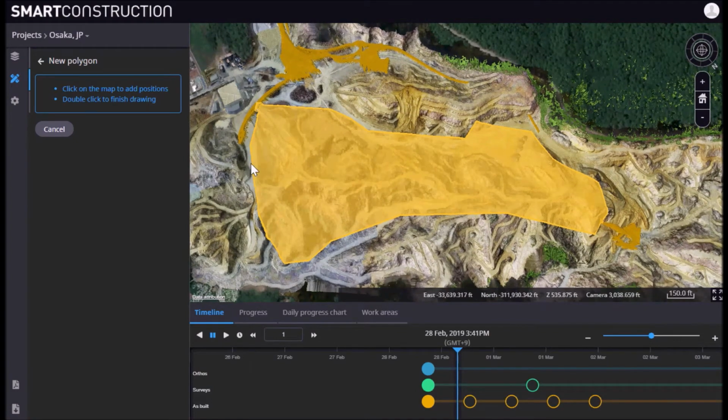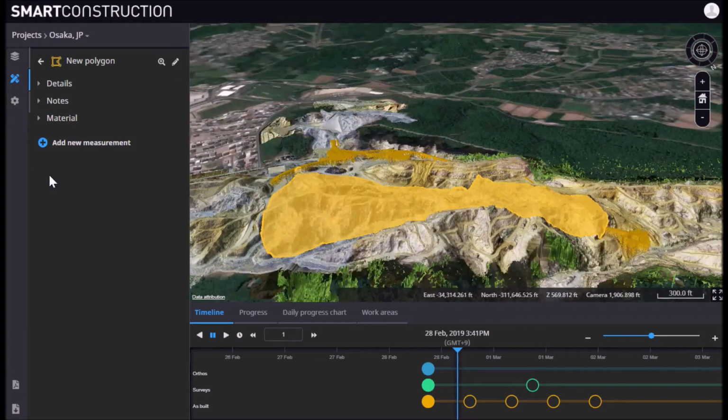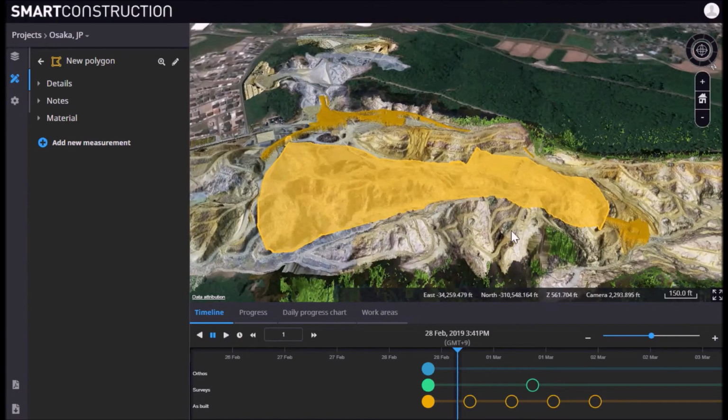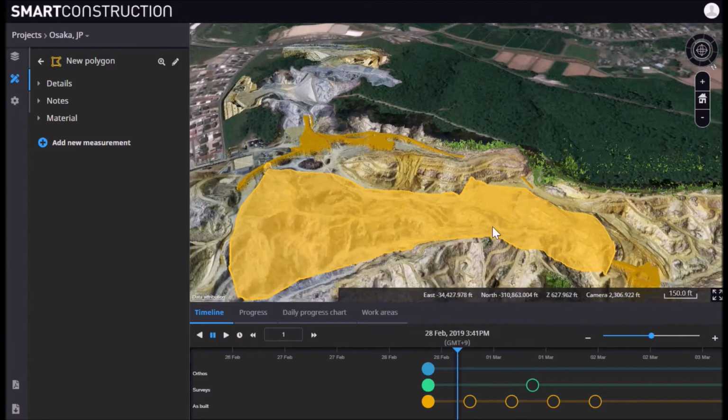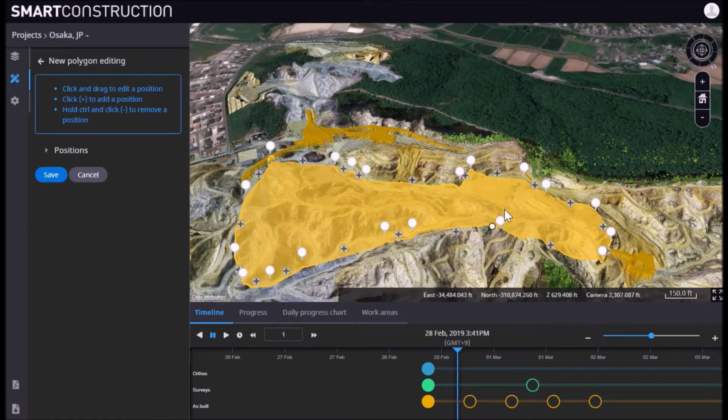In this cloud-based software, you can do 3D design, aerial mapping, machine as-built, stockpile quantities, generate cut fill mappings for staff, know the amount of material moved each day, and watch your site timeline, including full playback feature. Now, no one else offers anything like this.